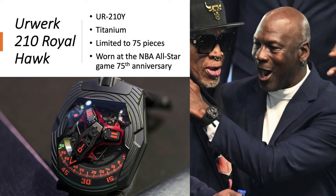Urwerk 210 Royal Hawk, not Royal Oak, Royal Hawk. Reference UR210Y in titanium, limited to only 75 pieces. And he was wearing this at the NBA All-Star Game 75th anniversary.